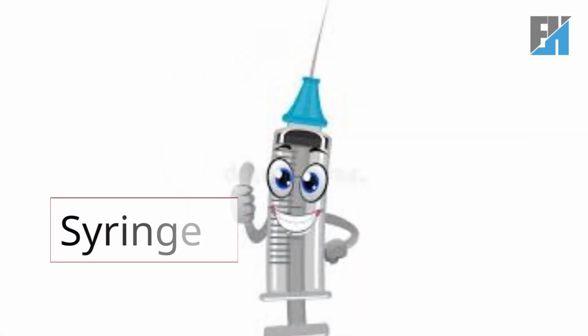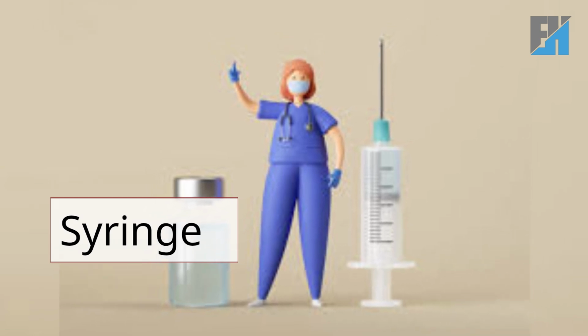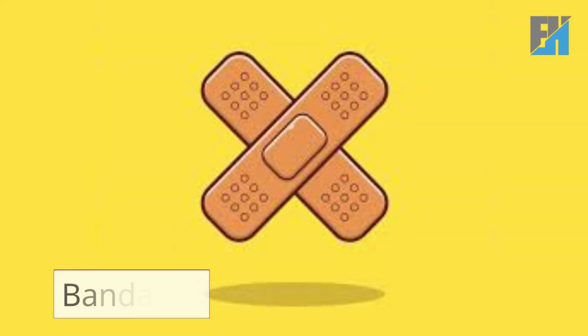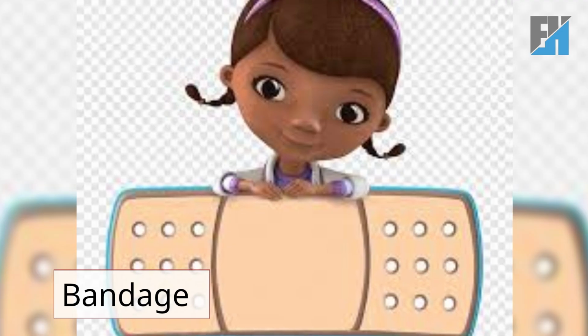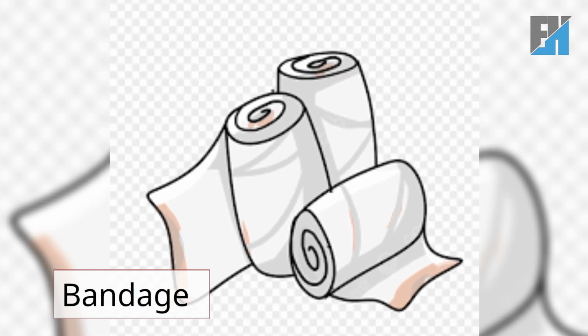Syringe, a small tool used for giving shots or drawing blood. It is spelled like this, S-Y-R-I-N-G-E, syringe. Bandage, a wrap used to cover cuts and help them heal. It is spelled like this, B-A-N-D-A-G-E, bandage.